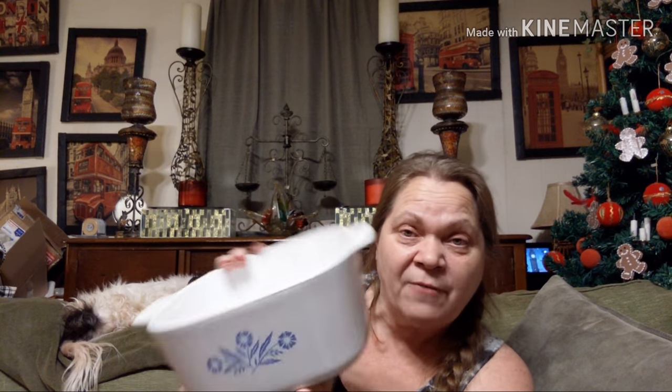No lid. I'll keep a lookout. Friends that have these, let me know. It's a 3-quart. If you have a lid, let me know and I'll buy it from you. And I also need a lid for the great big one that I showed. What day was it? Day before yesterday? I don't remember. Anyway, so this one. Yay, I love it. Another piece to go with the collection. All right.